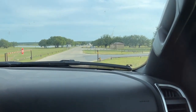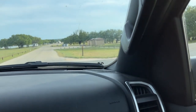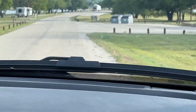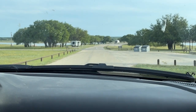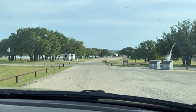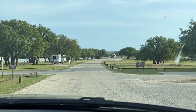We hope y'all enjoy this tour of Lake Coleman. Okay, so we've just entered the gate, and our first sites we're going to see are 63 through 77. I believe that sites 63 through 77 are all full hookups. For the most part, we'll be filming this through the window, so hopefully it's not too dirty.